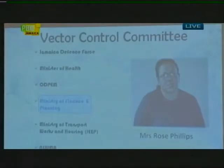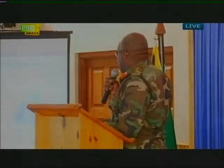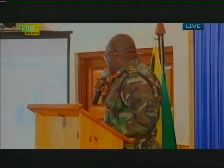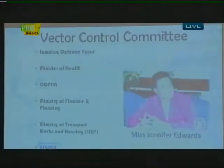From the Ministry of Finance and Planning, Mrs. Rose Phillips, seated down there, and from the Ministry of Transport, Works and Housing, Mrs. Lucille Stella Broadback. And from NSWMA, Ms. Jennifer Edwards.